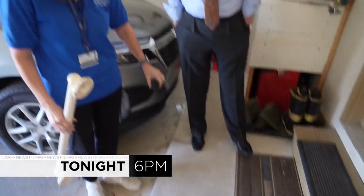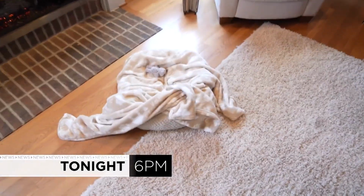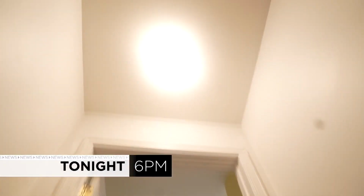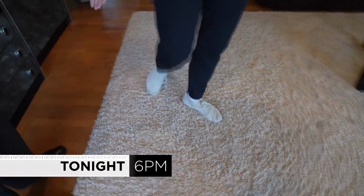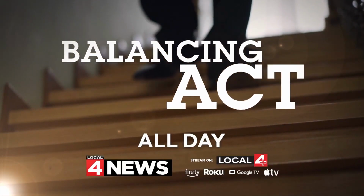And at 6, is your house setting you up for a fall? Most falls happen at home, but simple changes can reduce your risk. You want to make sure at both the top and the bottom of the stairs you have a way to turn on a light. I'll show you the hidden hazards in your home or your parents'. It's a balancing act to help keep you safe on your feet all day on Local 4.